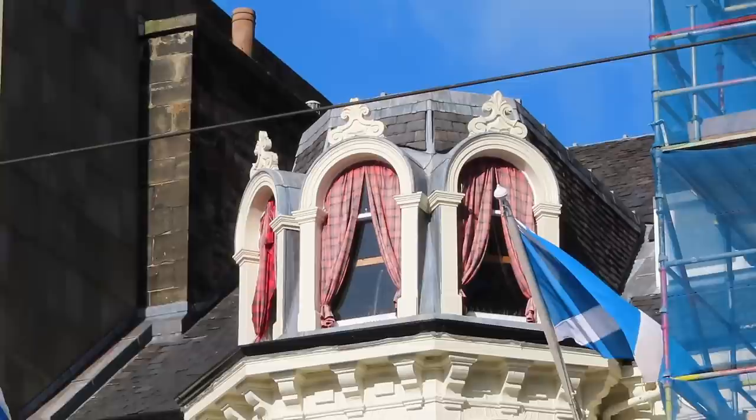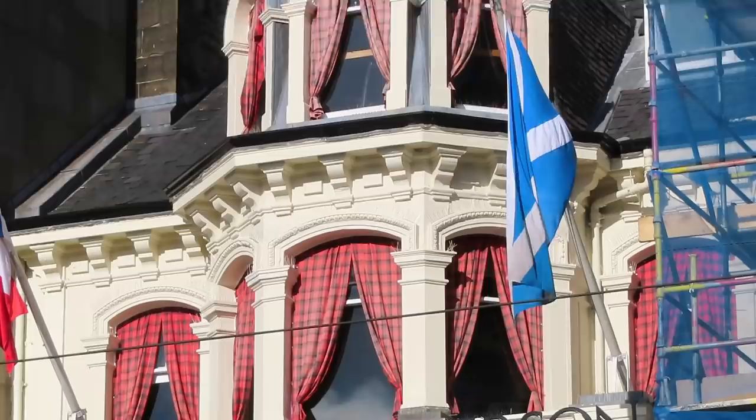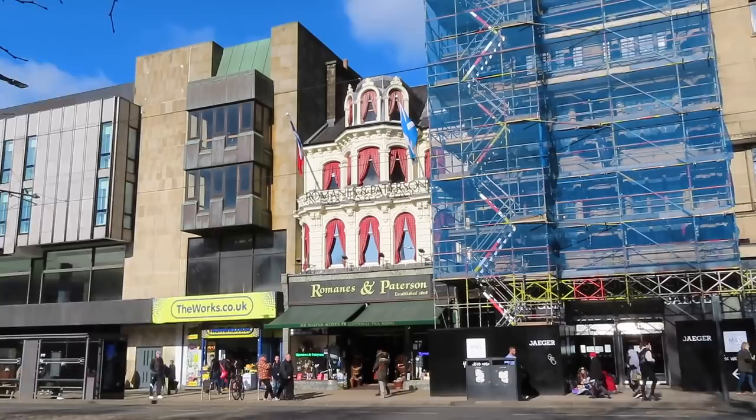Now, I'm going to guess the curtains are on the outside of the building. You see those ones at the top there are looking a little bit faded, a little bit weather-worn. I'm going to guess the curtains are on the outside of the building to get that specific look, you know, of the big tartany curtains. And if they were inside the windows, it wouldn't be as bright. But still, the curtains are on the outside of the windows.